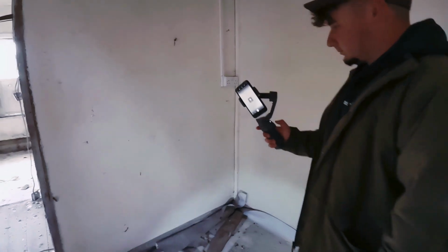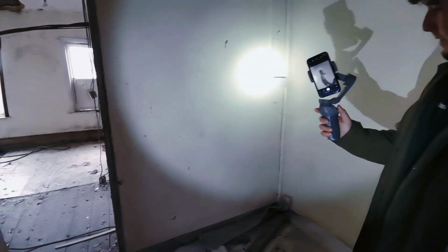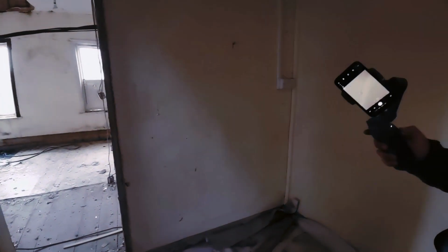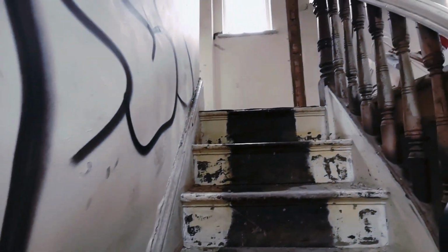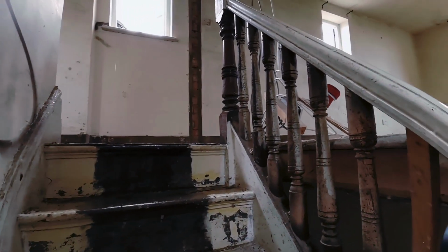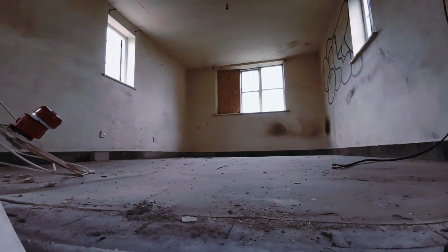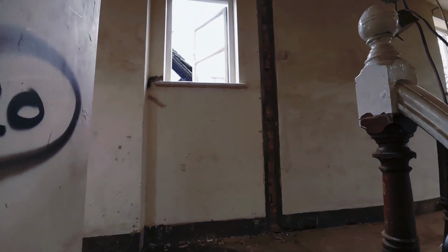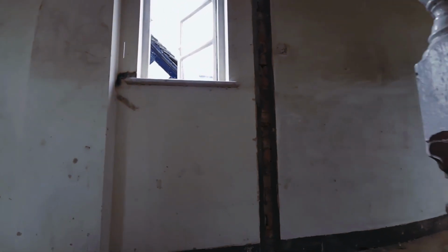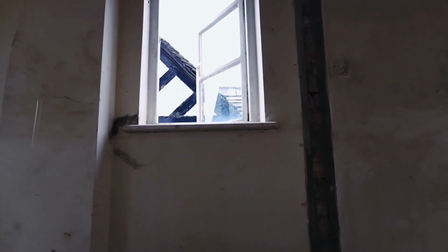Look at it, all floppy. Stop moving. I think this is a separate upstairs bit. I know it goes where we came, but we came from the outside. Yeah, it's different. Oh, it's already getting water damaged. Steps feel fine. I think this will be okay now. I'll come back in 6 months and it'll be different.